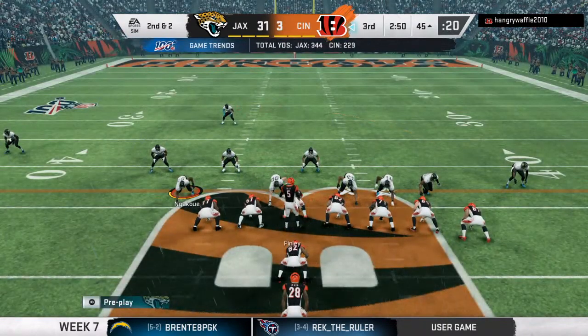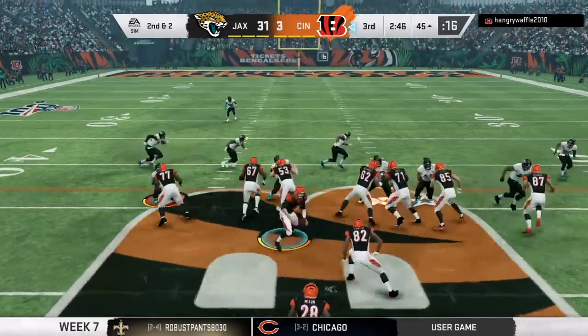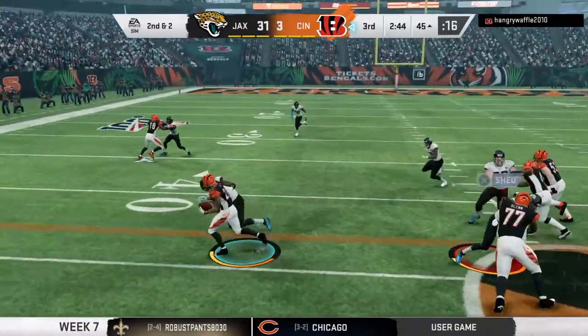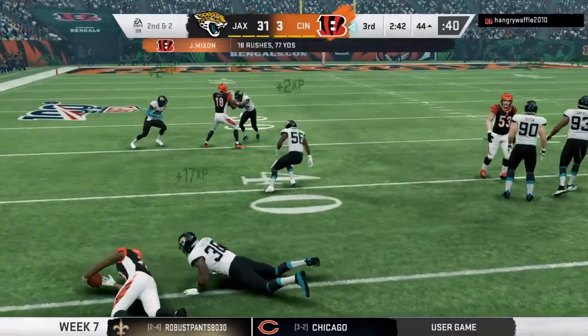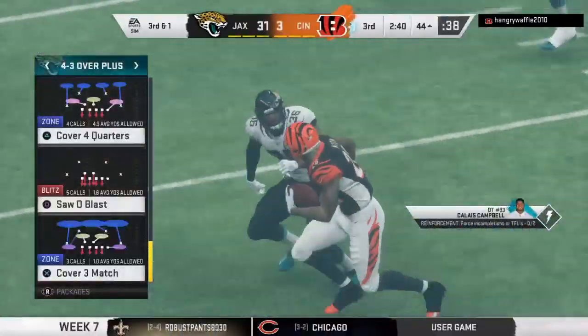8 yards the gain on that last run. Here's 2nd and a couple. Once again, they run with Mixon. And he stopped after a gain of 1. Not enough. Still a yard to go on 3rd down.